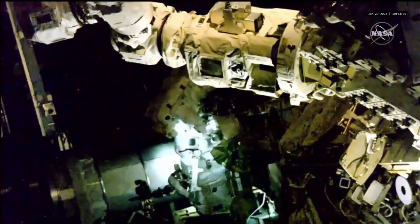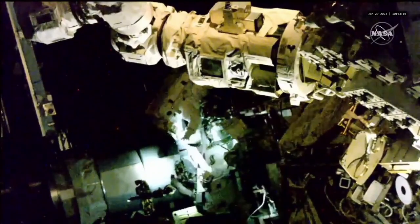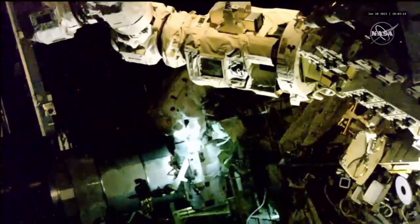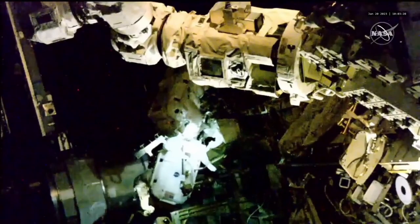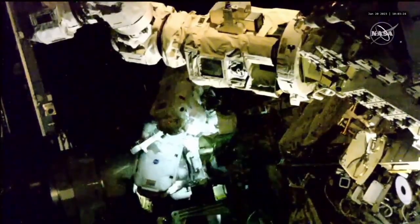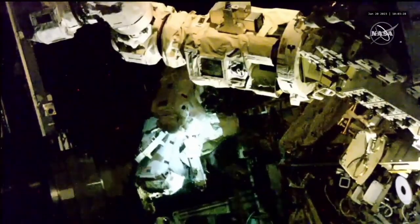Koichi Wakata did tighten some of the bolts on the struts on the 1B side. He's going to go over and help Nicole Mann just for a little bit. They're going to split up the tasks on the 1A side. Nicole Mann, call sign Duke, is going to continue to work on that upper triangle, which is the top section of the full mounting platform that's going to be installed on the 1A mast canister as part of today's spacewalk.